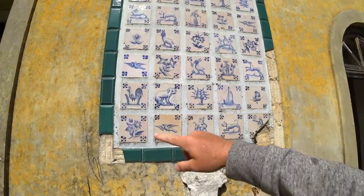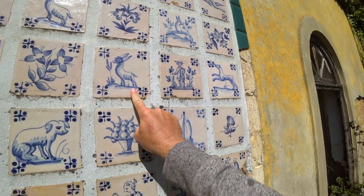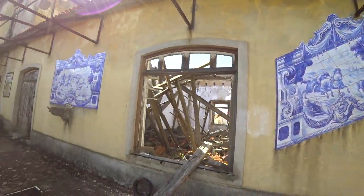These are cute. Like, what kind of animal is this? It's like a rabbit dog deer. Boar hunting? That would have been fun.